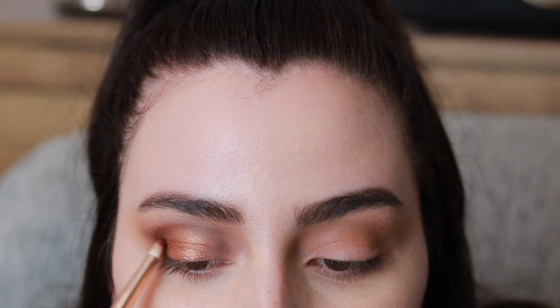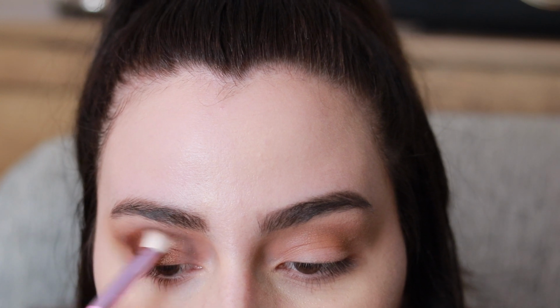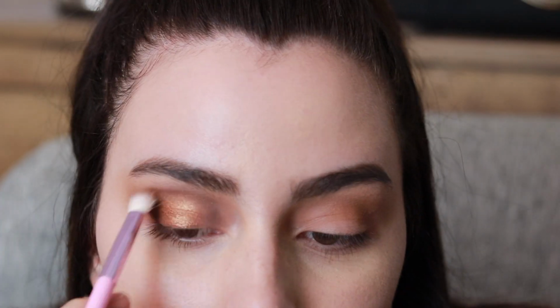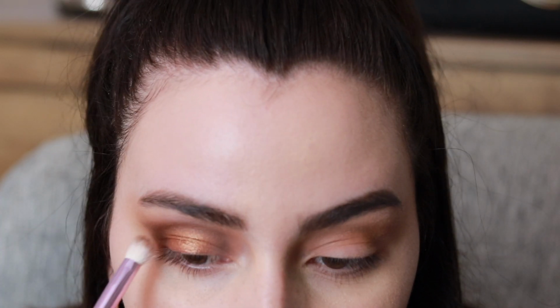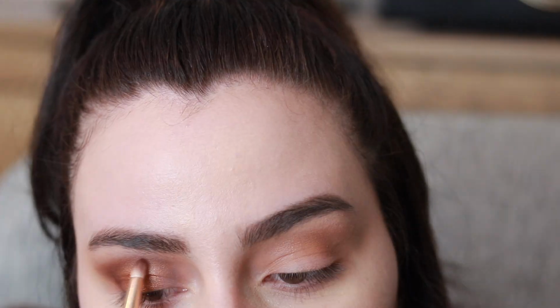On the outer portion of the eye. And then we're gonna just buff it in. So what we did originally is we just laid down the shadow, and now we're adding some warmth to it to make the eye cohesive. And then I'm going to bring that forward and then down to the inner part as well.